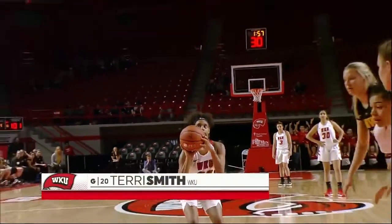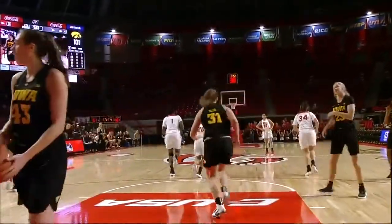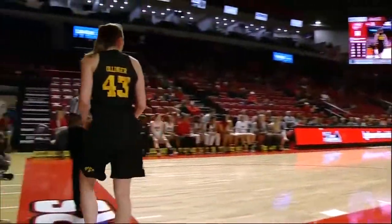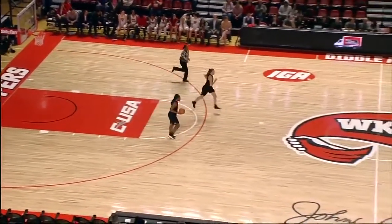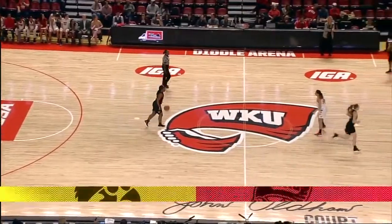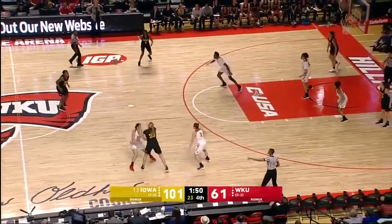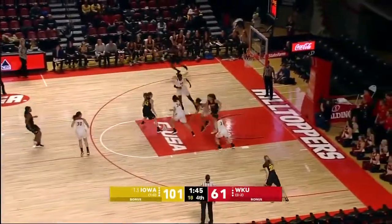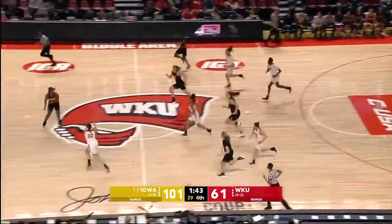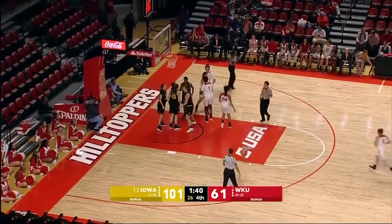Smith, the freshman out of Harvest, Alabama. And lane violation, so the one she makes will get wiped off. Iowa back with the basketball, under 2 minutes to go, 101-61. Iowa has never trailed in this game, and their lead is 40 right now. I think their largest lead was 44, and that was earlier in the fourth quarter at 5:50. Got a block and foul there. Nice try, though, on the charge.